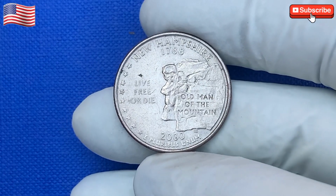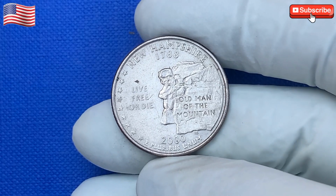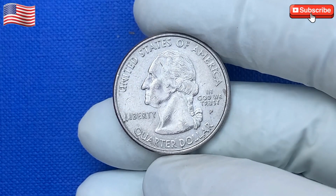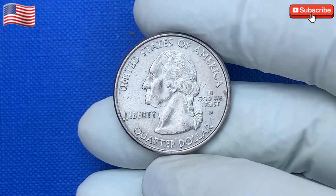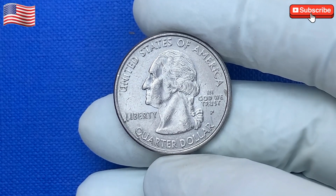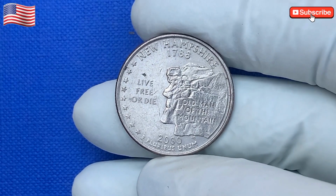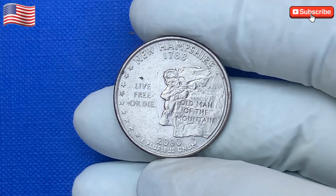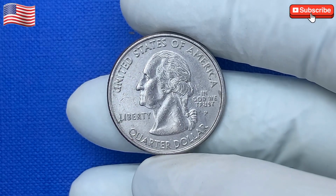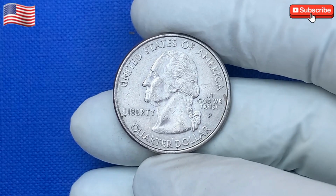Mint errors are one of the most exciting aspects of coin collecting. These are mistakes that occur during the minting process and can lead to coins with unique features that make them valuable to collectors. Some of the errors seen with the 2000 Washington quarters include double strikes, off-center strikes, and die cracks. These errors are rare, and when they do occur, they can make a coin significantly more valuable than a standard issue. For example, a 2000 Delaware quarter with a double strike could be worth much more than a standard quarter, especially if it's graded highly by a professional coin grading service. In fact, certain mint error coins can sell for thousands of dollars depending on their rarity and condition.